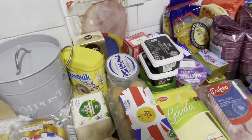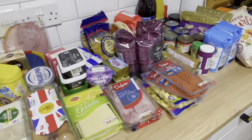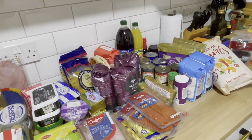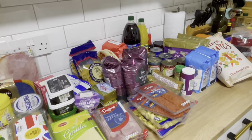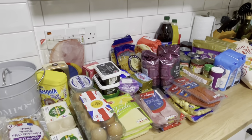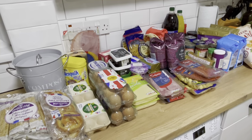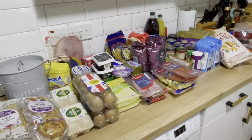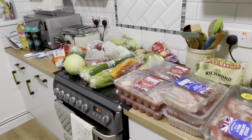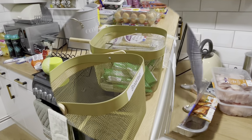So I will put all this in the freezer and in the pantry, and then I will show you after I have already unpacked them and put them away, and you can see how my pantry is restocked and how my fridge and my freezer all look stocked and ready to serve us another week. So let's see how it's all turned out.